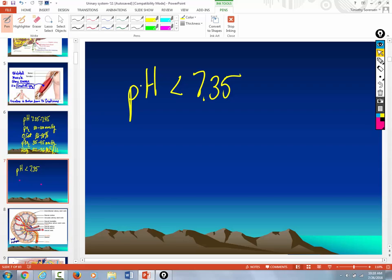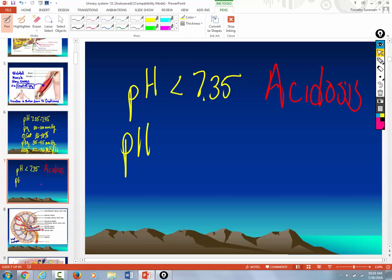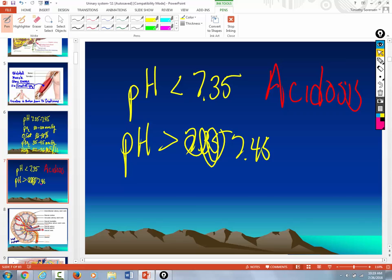Write this down now. If the pH is less than 7.35, it's an acidosis. If it's greater than 7.35, I'm sorry, not 7.35, 7.45, it's an alkalosis. Write this down, tattoo it. If you get it tattooed, even fake tattooed, I'll give you extra credit.